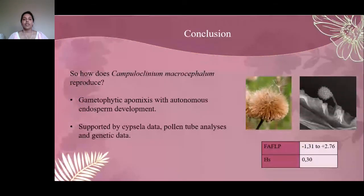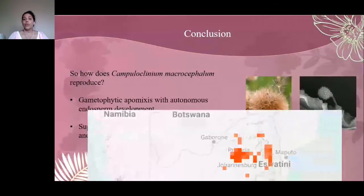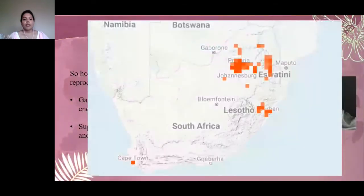Additionally, the change in ploidy levels of the species may be suggesting that the triploids are increasing their range within Gauteng. This map from iNaturalist shows that the invasion of the species is the worst in the Gauteng region. It would be an interesting aspect to explore in future studies to determine why the spread of the species is not as prolific outside of Gauteng.